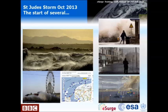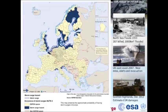So when we started eSurge, the research that we did, we tried to find various information sources to understand where the threat of storm surges was. So in 2006, there was a European Union activity, and they mapped out where the most vulnerable areas were for storm surge around Europe. And some of these have changed subsequent to the release of this document. And I just put on the side there several little images from the North Sea floods, the UK East Coast of 2007 and December 2012. And again, of course, you've heard a lot already about the 2013 storms.